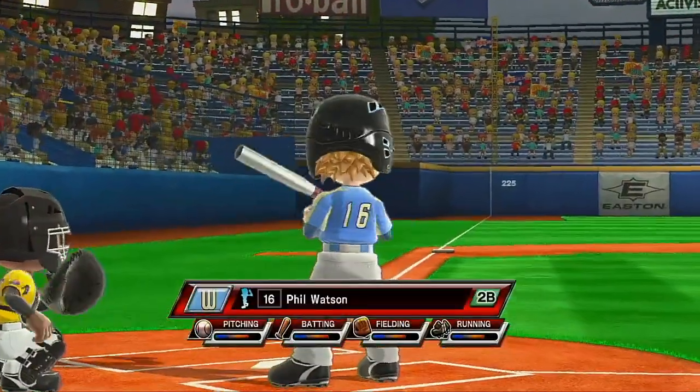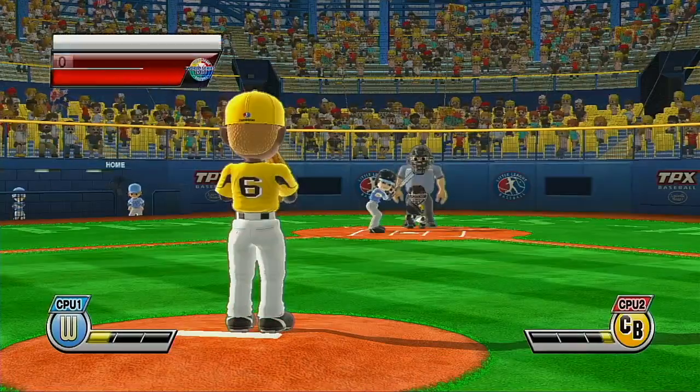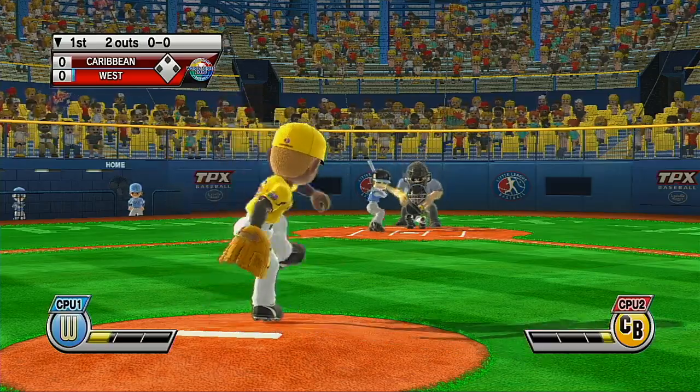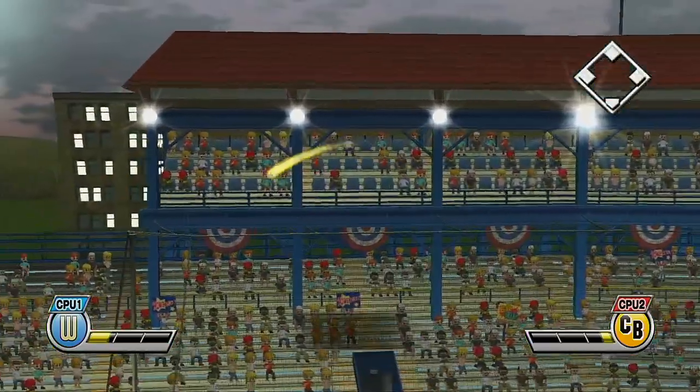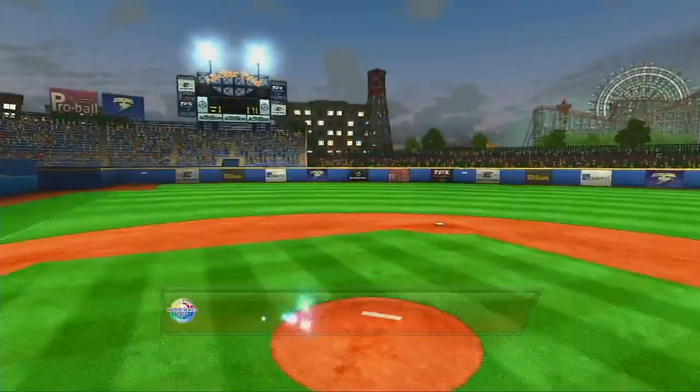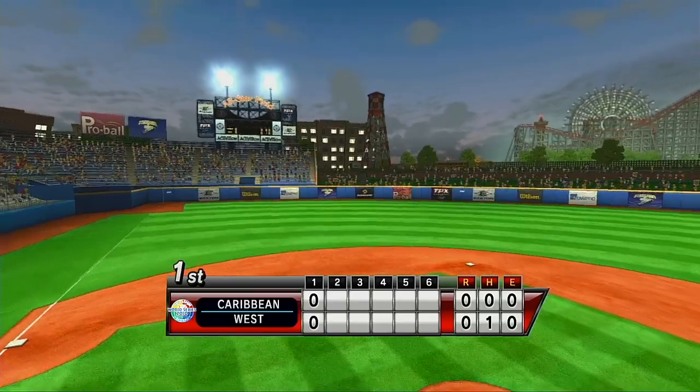Batting third at second base, number 16. Caught that one high, ball headed up, but it's going to come down short.